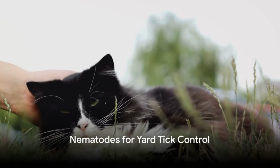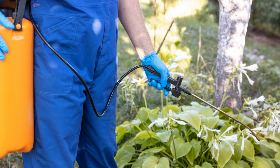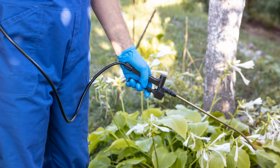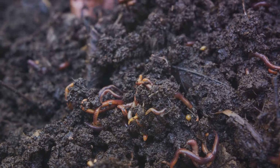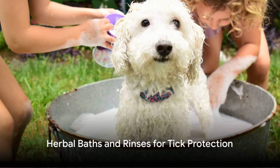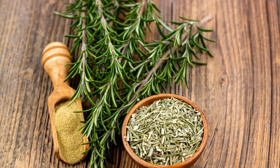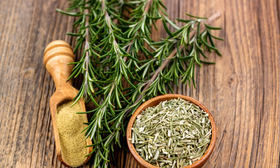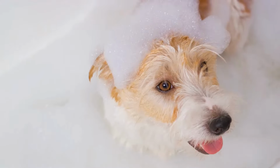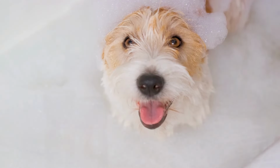Nematodes are microscopic worms that are harmless to plants, pets, and humans but are deadly to ticks. They can be sprayed in the yard to reduce the tick population in the environment. This method is especially useful in managing ticks in outdoor spaces. Herbal baths can be a soothing way to provide tick protection. Herbs like rosemary, mint, and lavender can be steeped in hot water, cooled, and used as a final rinse on your dog's coat after bathing. This provides an added layer of tick repellency and is safe for the dog's skin.